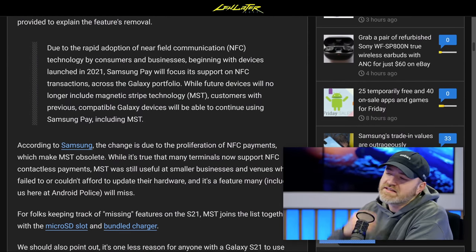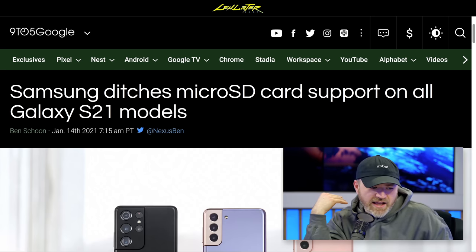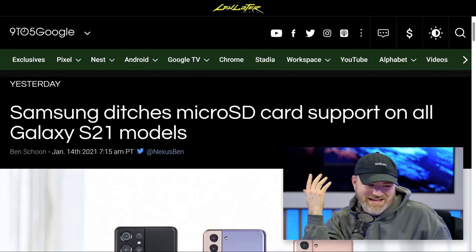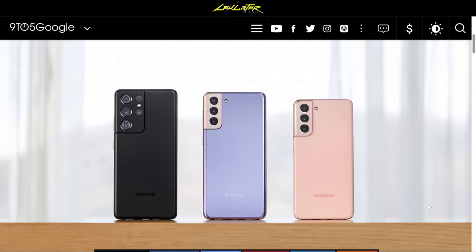The next thing that's missing, I didn't use this as much, but a lot of people reached out to me on this: the micro SD card is gone on all Galaxy S21 models. It's the first time in a long time, the first time since the Galaxy S6, I think. So going back, this has been something that Samsung liked to support.